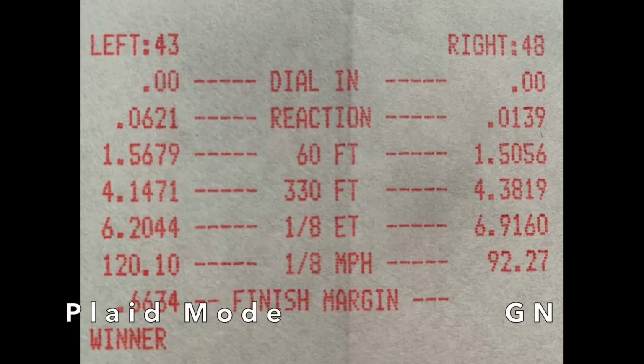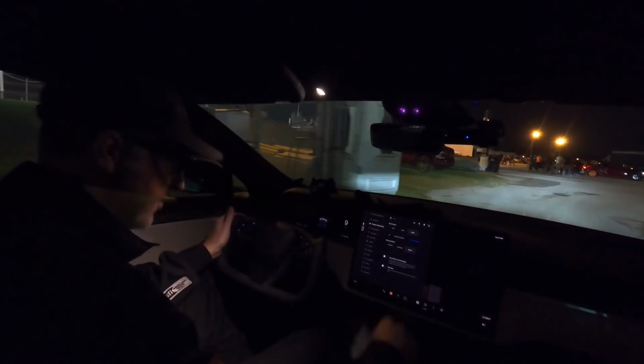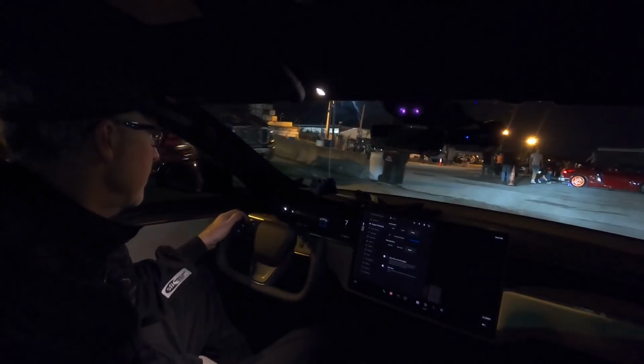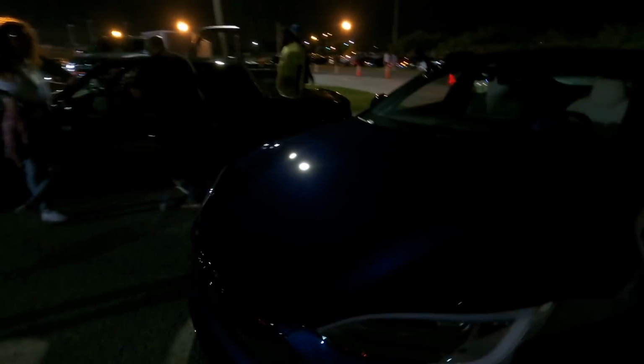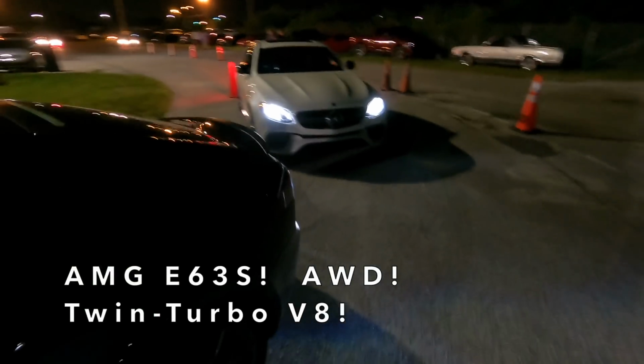So we ran a 620 at 120.1, and the Grand National on that pass ran a 691 at 92.2. So he's continuing to have his struggles, but he really launched hard. He out 60 footed me. Got to give that car that. Launches hard. So our next race, we've got a grudge set up with a car we raced on Wednesday.